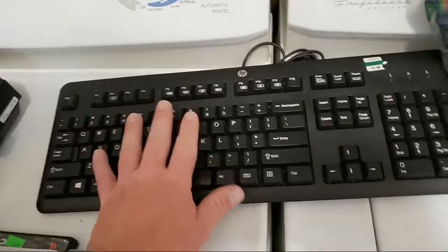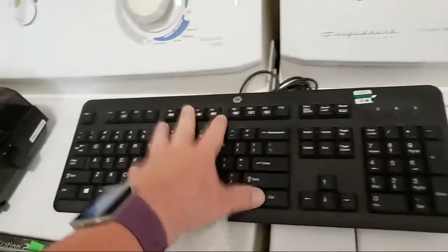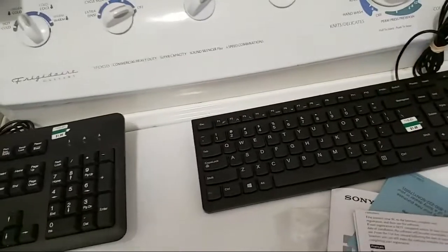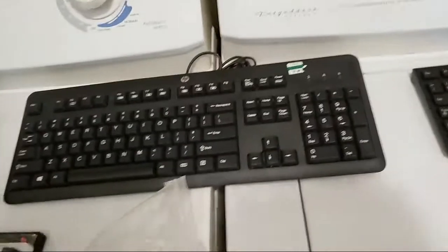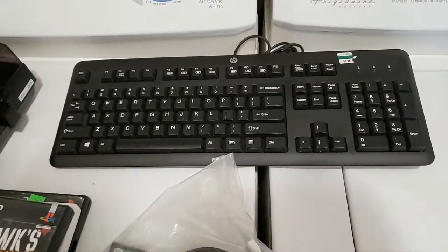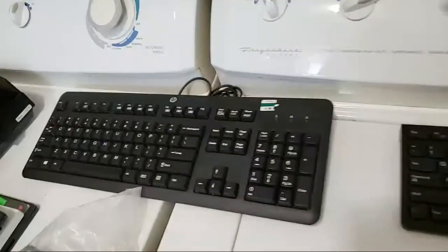Next, I just picked up a couple of keyboards. Got these for $2 a piece. Nothing special. An HP keyboard, and I think this is a Lenovo. Just some USB keyboards. You guys know that I'm always refurbishing computers, and I always am in need of computer keyboards, and I generally pay about $2 a piece for those.